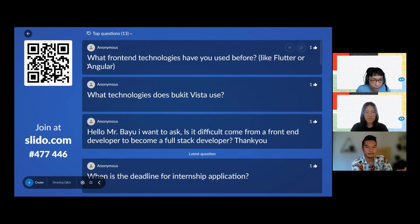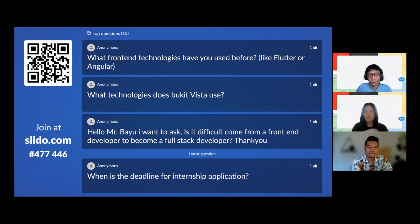Yeah, very interesting answers, Sir Bayu. I think that's really interesting how you learn these technologies based on problem solving, right? Like you learn this because you want to get better Wi-Fi and stuff like that. That's actually really cool. Here's another question: what technologies does Bukit Vista use?